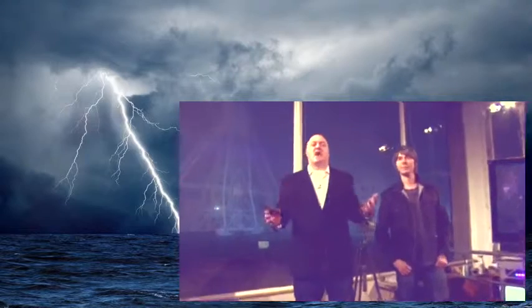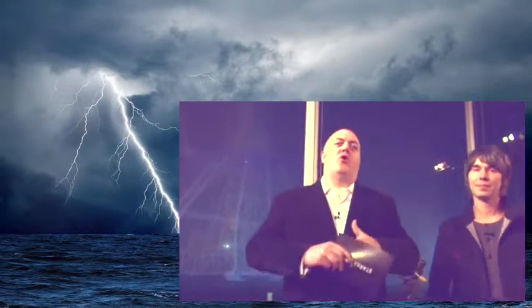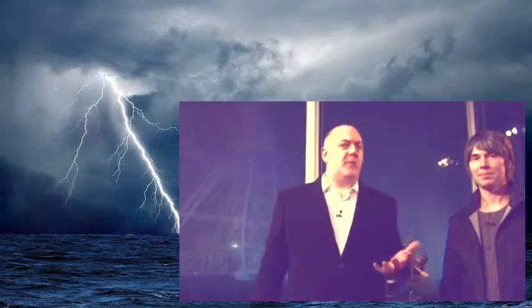Now, we've been talking about asteroids and comets in a sort of faintly doom and gloom way. Of course, we will be struck by large objects from space. It's happened all through history. But it isn't necessarily a bad thing, because without these kind of impacts, our world might not be the place that we know today.